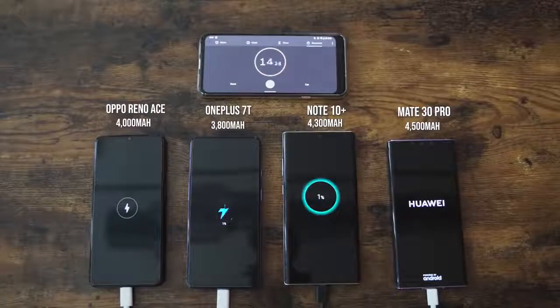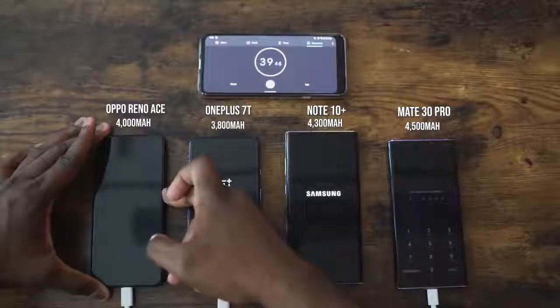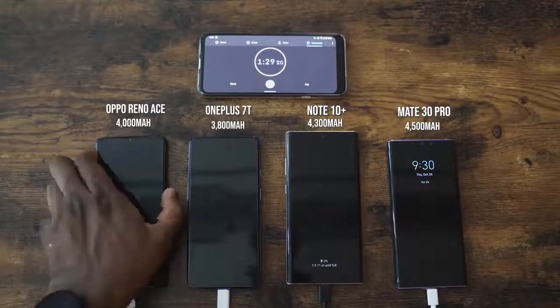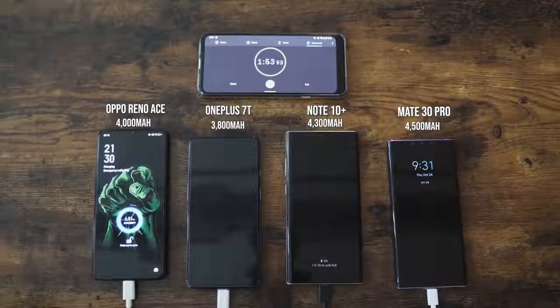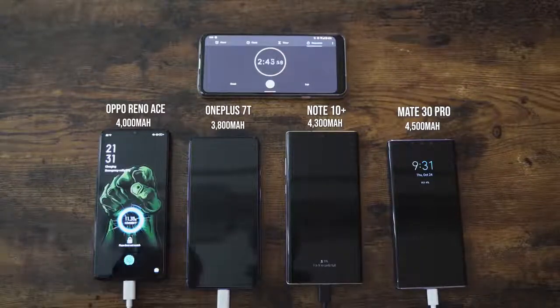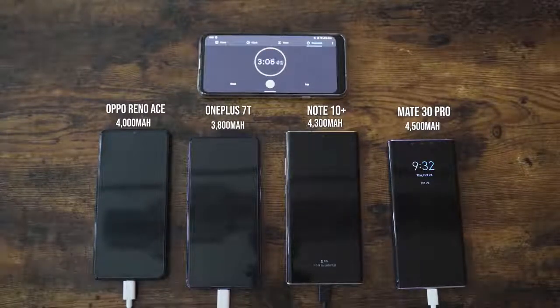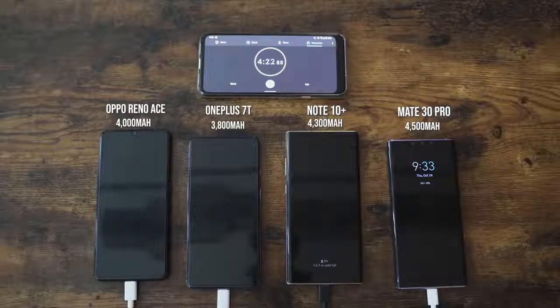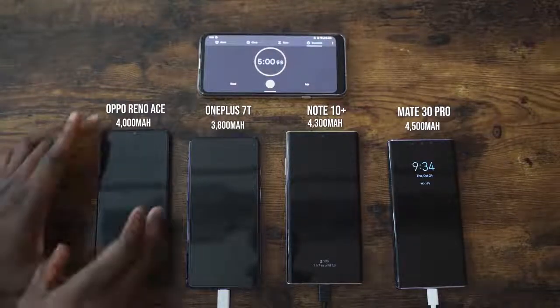All right, so let's start things off. Now, our devices, in terms of battery sizes, Oppo has 4,000, OnePlus 3,800, Galaxy 43, Mate 30 Pro is at 4,500. As you can see, I've turned all the devices on so that it can be at the same rate, and Oppo is moving really fast right now. We're gonna check at the 5-minute mark just to quickly see where it is.